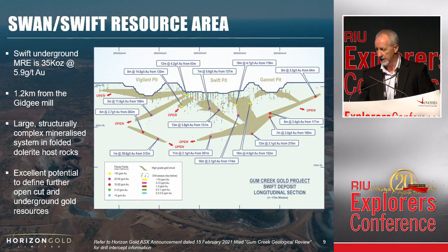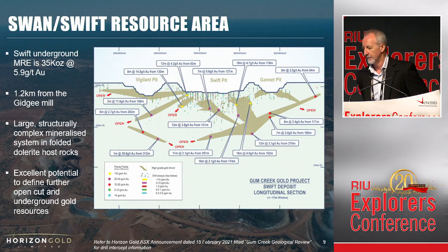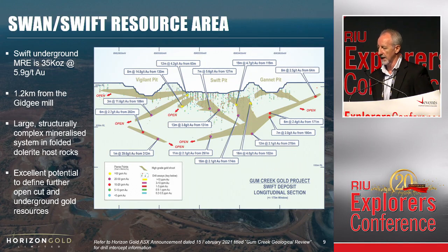The Swift resource area is just 1.2 kilometres from the Gidgee Mill. You can see the pits just in the background image there under that writing. It's also large, 800 metres long, structurally complex, also in folded dolerite host rocks, plunging gold chutes, similar structural controls. So the quartz-filled fault sets where they intercept the Swift shear, which is similar north-south trending in the plane of this long section. Where those mineralised fault sets intersect the shear, that's where you get these high-grade plunging chutes.